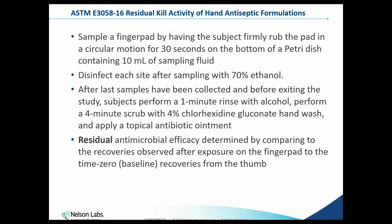Okay, so you sample the finger pads by having the subjects firmly rub the pad in a circular motion for 30 seconds in the bottom of a petri dish containing 10 mL of sampling fluid. So this is similar to the European method, where you put the finger pads of all fingers into a petri dish. This one you just do the thumbs. So this one you're just sampling 1 digit.